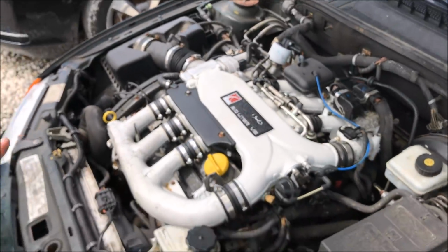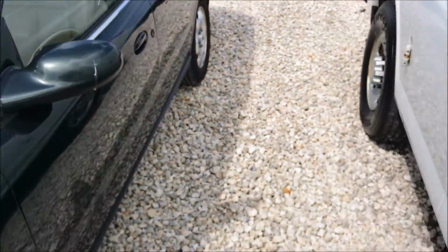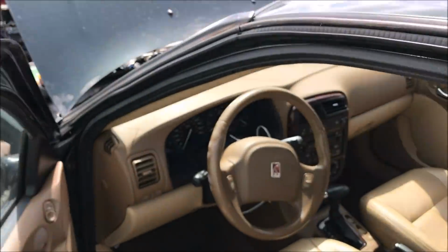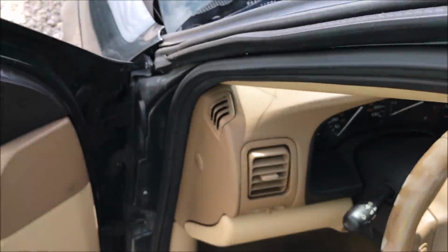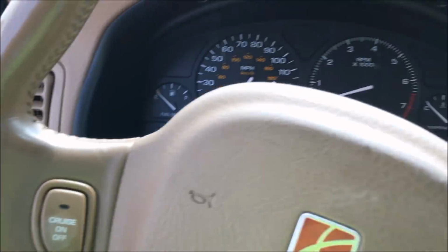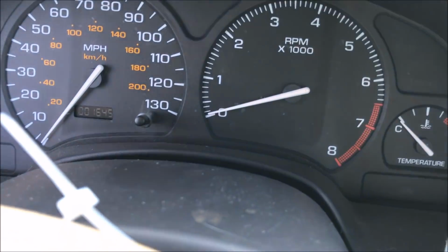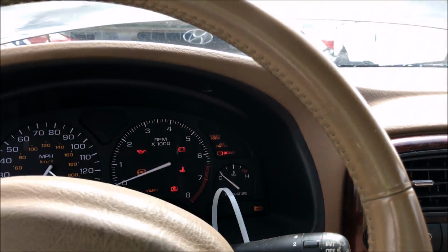Now we know there's oil in it. I am going to start it back up, give it a couple of revs and see what's actually going on here, because if they're going to list this thing as run and drive with no mechanical, it's my job to verify that. There's that cluster showing only 1,600 miles.